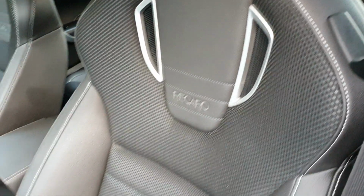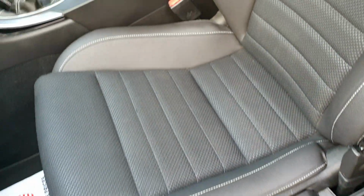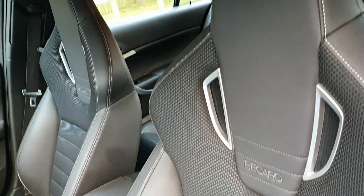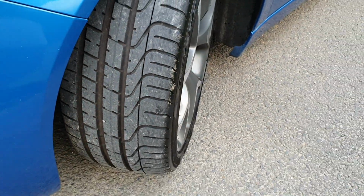The Recaro seats look lovely. And again, same sort of thing with the white stitching along the seating. Hopefully that looks okay to you. Again, plenty of tread on the tyres. There will be some pictures of the tyres.